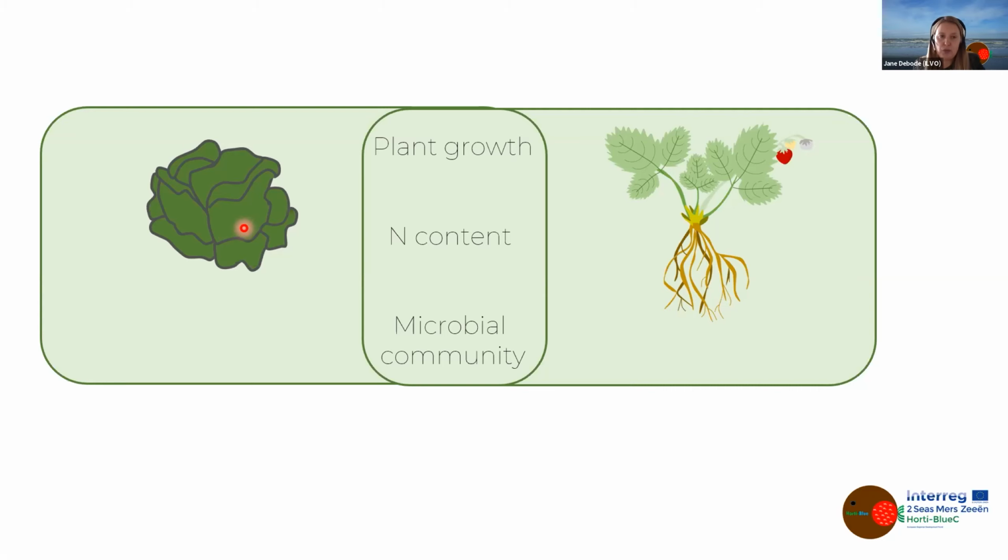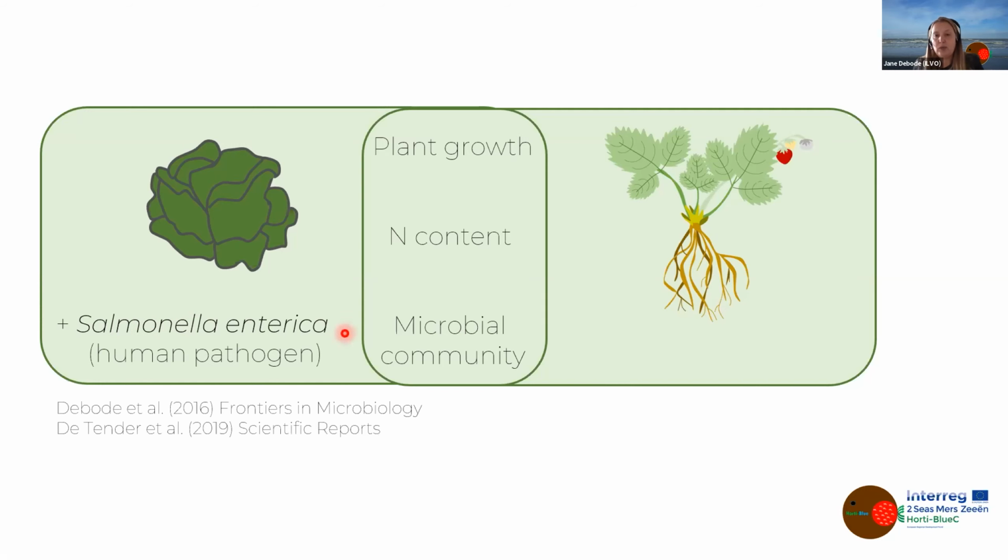So we added chitin to the growing medium, and we looked at plant growth, at the nitrogen content both in the growing medium and in the plant, and at the microbiology around the roots of the plant. It's called the rhizosphere microbiology. In addition, we also looked at plant health. For lettuce, we looked at the human pathogen that can be present on the leaves. This is Salmonella. And for strawberry, we looked at the plant pathogen. This is Botrytis cinerea, as you probably all know as the gray mold pathogen.